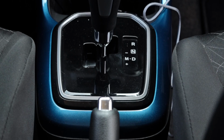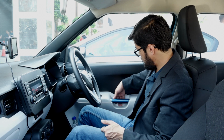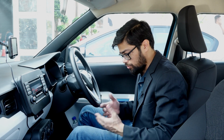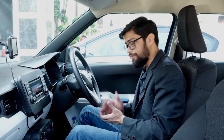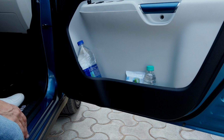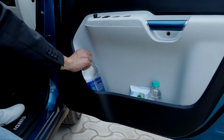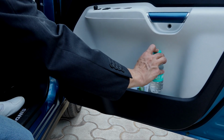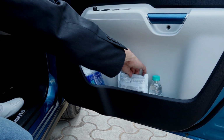We are driving a blue car, and as you can see, the center console and even the door handles are color coded to the exterior color. So if you're driving a red car, you'll have these in red, and similarly in whatever color car you buy. Now the door pocket: you can see a 1 liter bottle slots in easily. You can slot in small bottles and small stuff quite easily. So a lot of space in the door pocket.